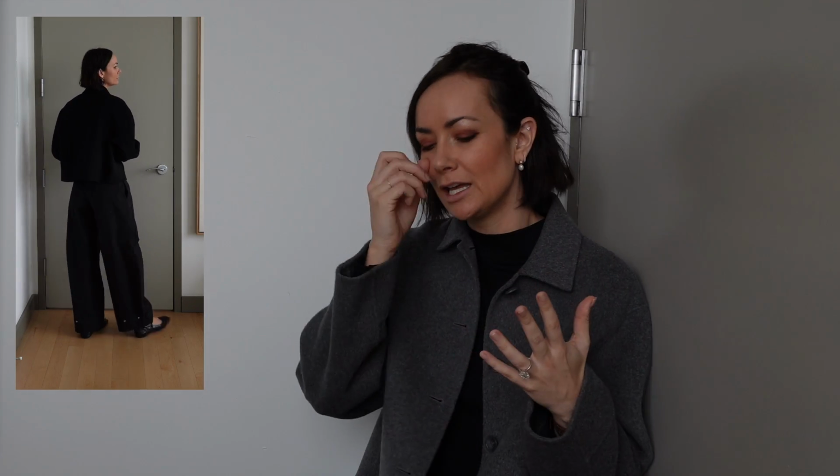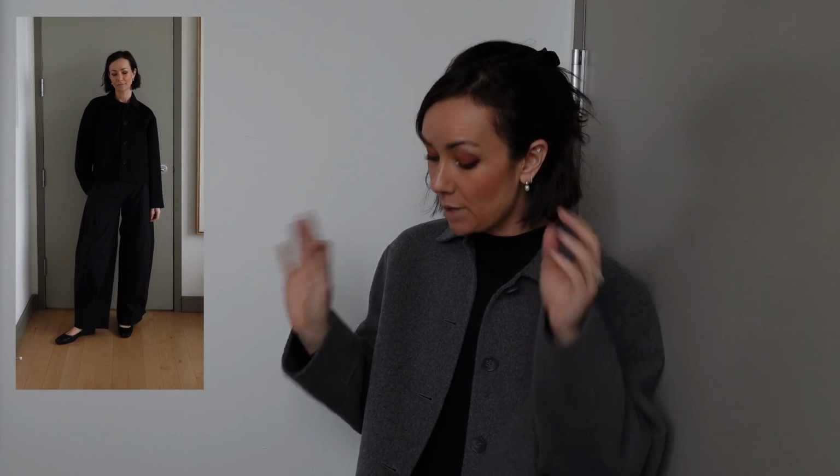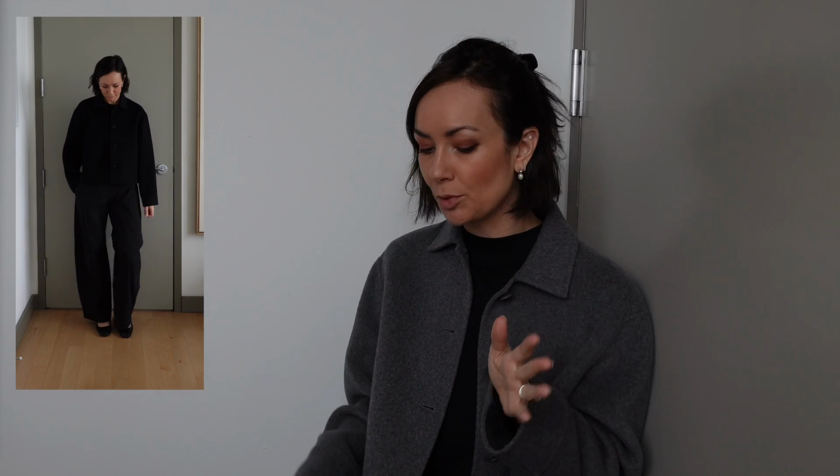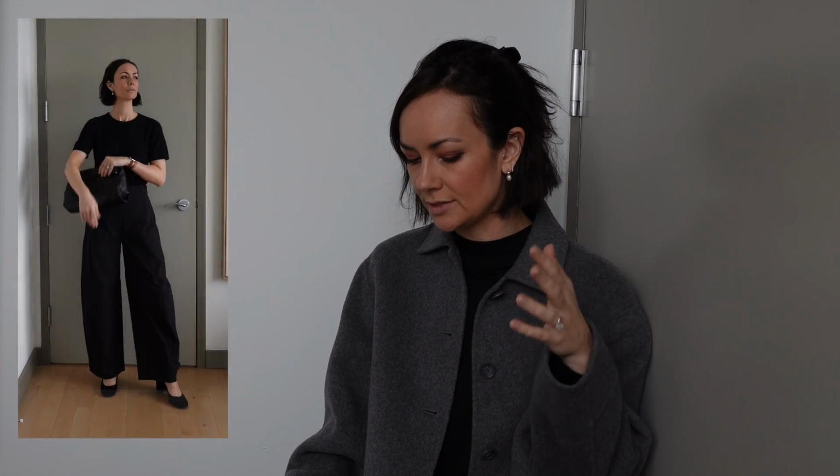And yeah, it's just got that beautiful Alaïa shape. I don't really know what else to say about it. It does have more cargo details, I will say, but I think this is just super cute. You could wear these pants with heels. You could wear these pants with, I actually wear them with my little ballet flats that I'm trying to wear more of. So I think there's a lot of different ways you could style this.